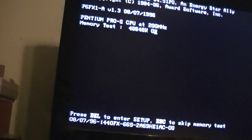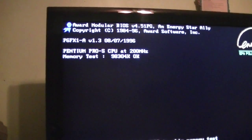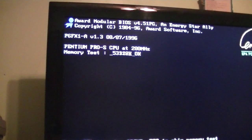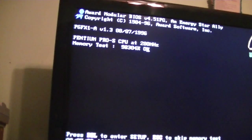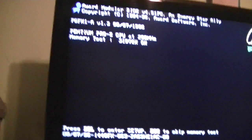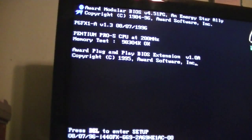Test. For some reason, the memory test always takes forever. It does it like twice, maybe three times. I don't know what the deal with that is. Okay, here we go.